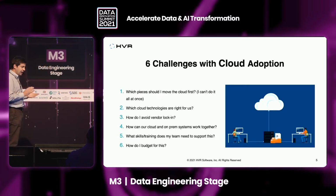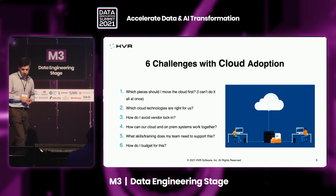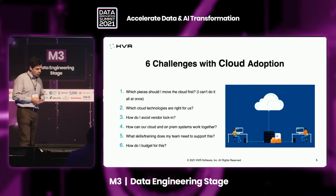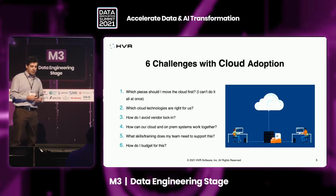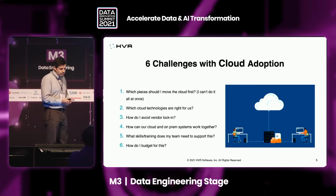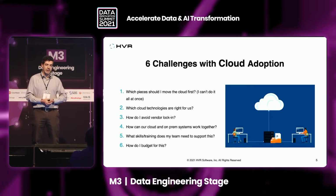But there are challenges when onboarding to the cloud, and I'll go through this really quickly. The first one is about which pieces of the data that I have on-prem I should move to the cloud. The chances are that you have terabytes of data and you have a lot of systems on-prem, and you have to make a decision about that. So this is one of the challenges. Then, which cloud technology will be the right one for us? There are so many cloud technologies, and it's really hard to find the right one sometimes, right?